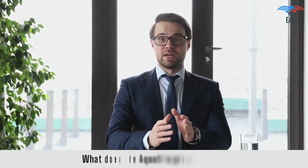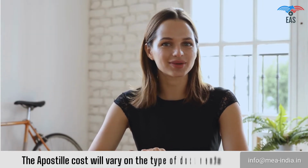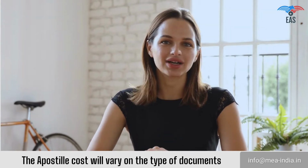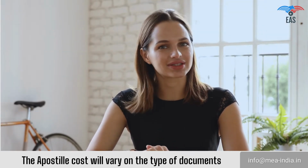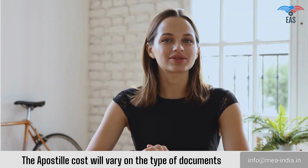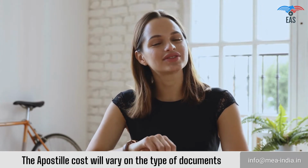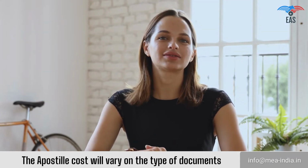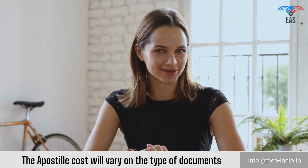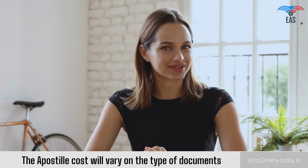What does the apostille process cost? The apostille cost will vary on the type of documents. Many factors decide the price, including the urgency of the apostille service and the state from where the document has been issued. Additional services, such as pick-up and drop service, will also influence the final cost. If you want to know the exact price, mail or call us now.